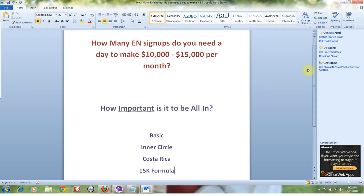First of all, let's think about how much money you want to make. Remember we talked about self-image, self-worth, what do you feel like you deserve? So let's really think about that for a minute. How much do I need? Where do I want to be in life? And how much do I need to make to get there? And to make that $10,000 to $15,000 per month, how important is it for me to be all in?